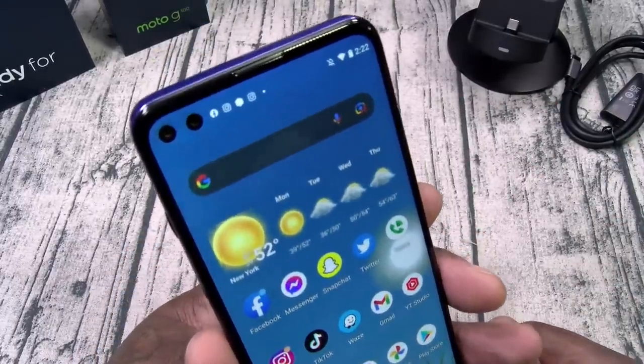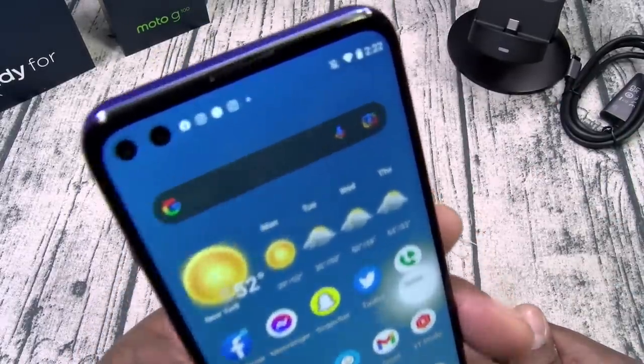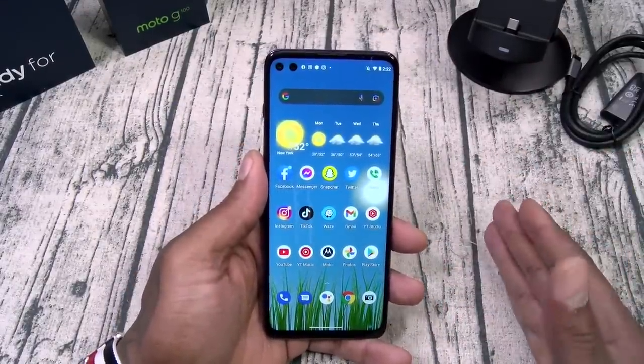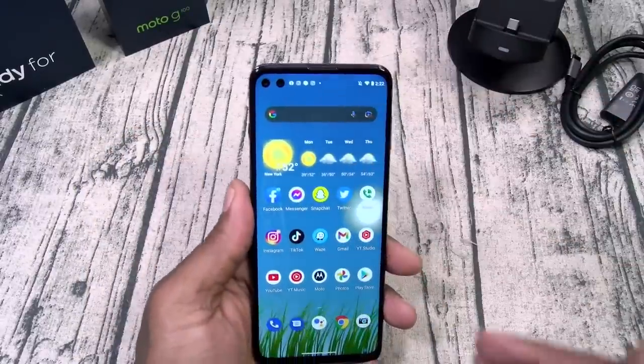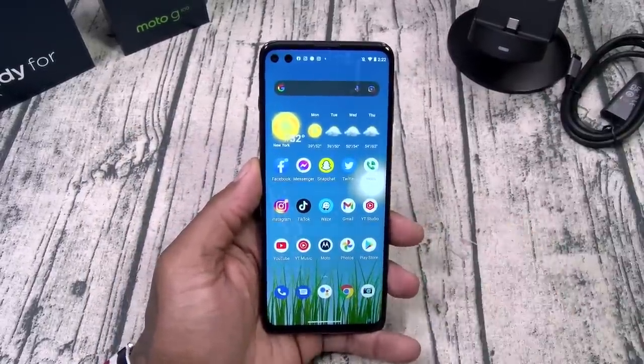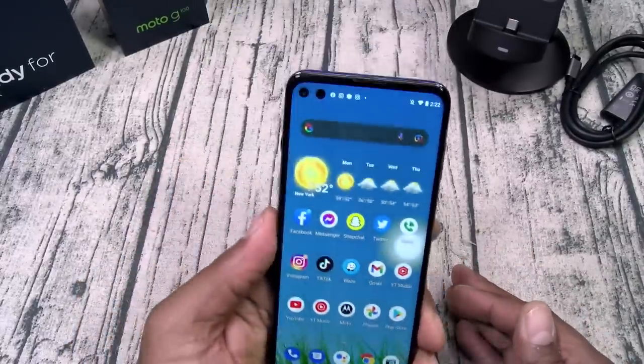Now, on the front, you do have dual cameras. Now, this is also a nice touch, because now you can take wide-angle selfies. Okay, so quad cameras on the rear, dual cameras on the front. With the working face unlock, Google Pixel 6. Fingerprint sensor and face unlock.